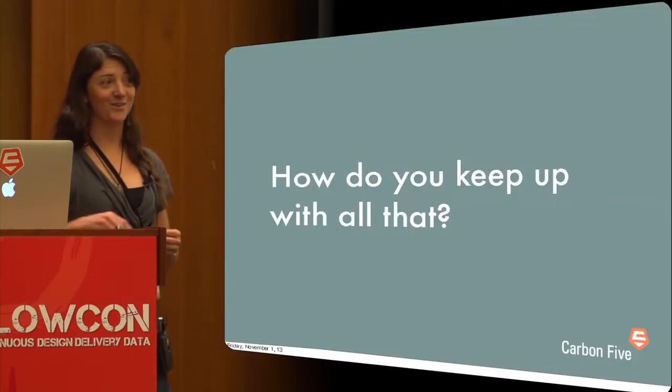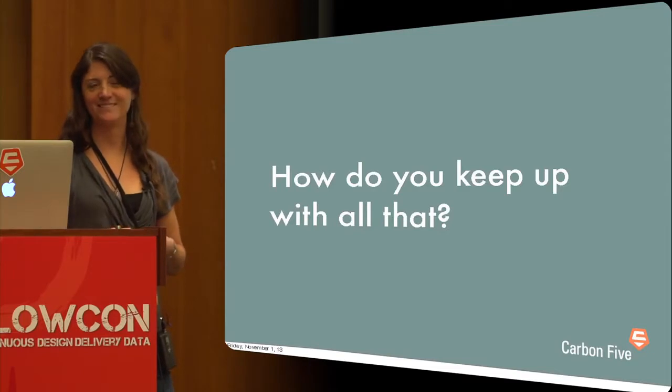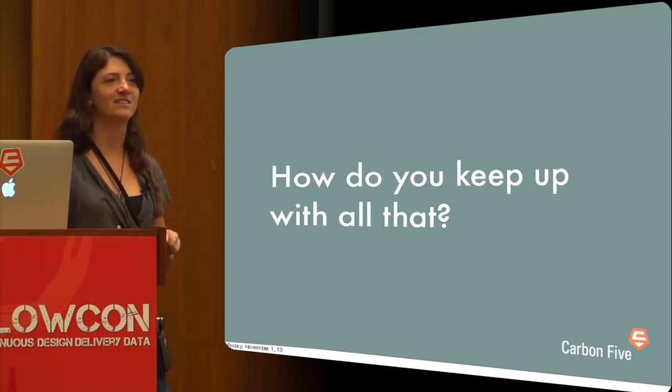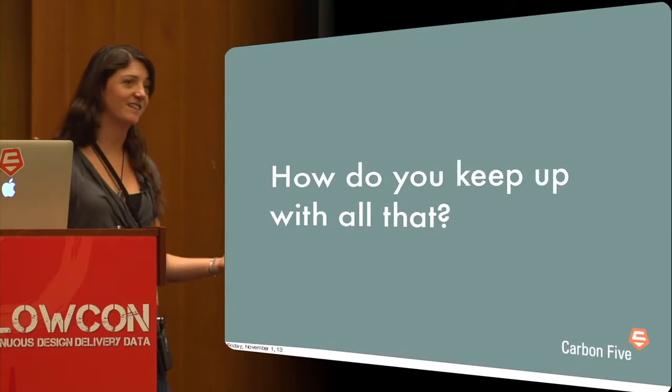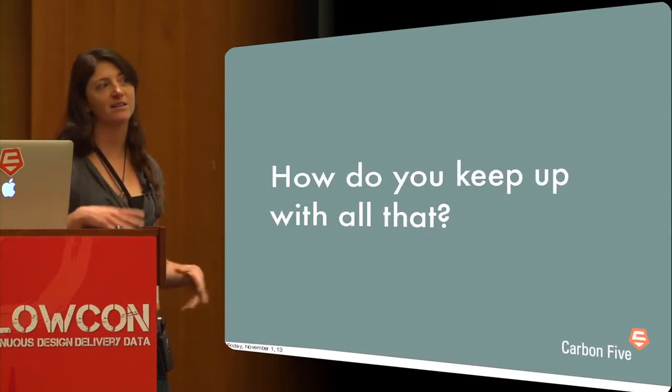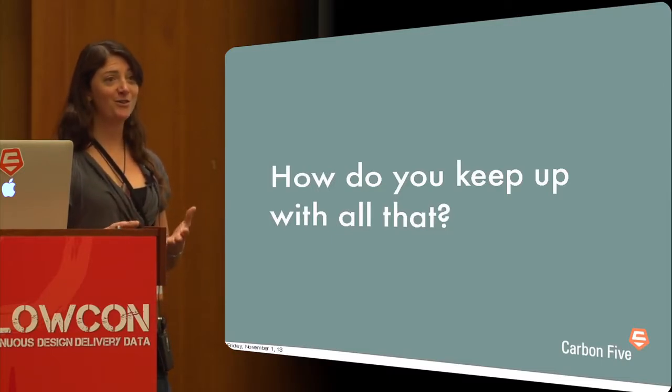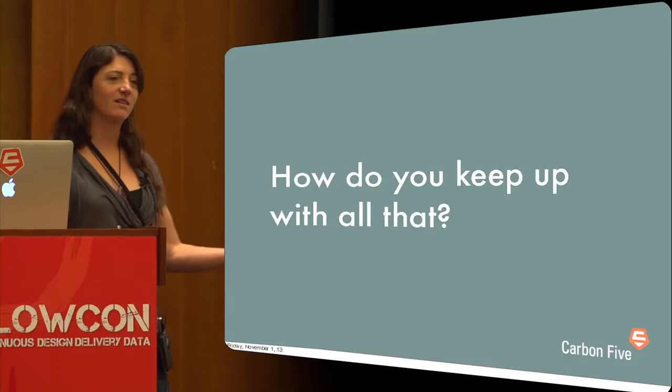And it can be overwhelming. You're kind of like, how do I keep up with all that? You know, as a designer, you want to ensure that you're designing things that are harnessing the capabilities of the browser. And then as a technologist, you've got to figure there's this stack of technologies that you have to keep up with from the back end to the front end, you know, and like where do you put your efforts? Do you go broad? Do you go deep? And then as a product owner, you have to think about wanting to be at the cutting edge.